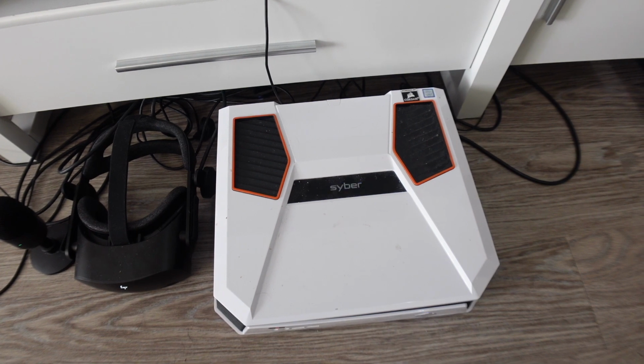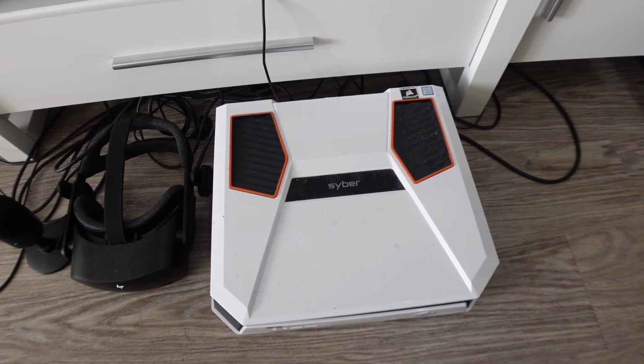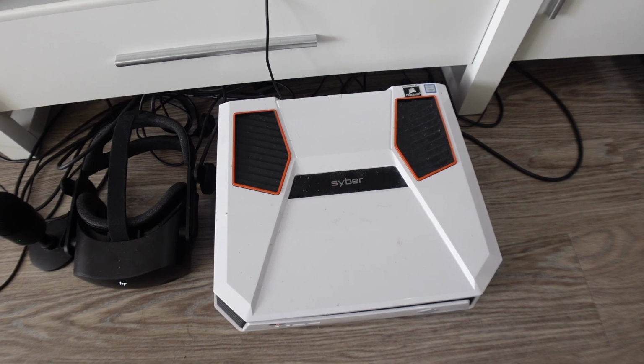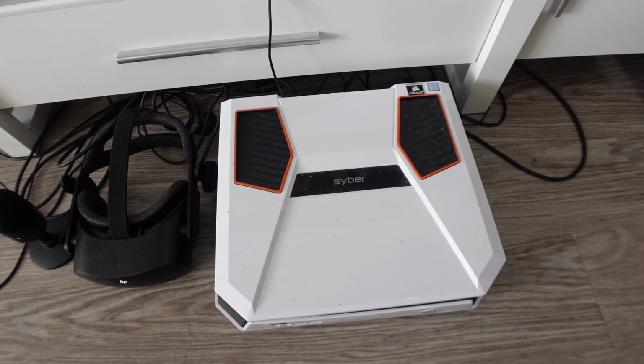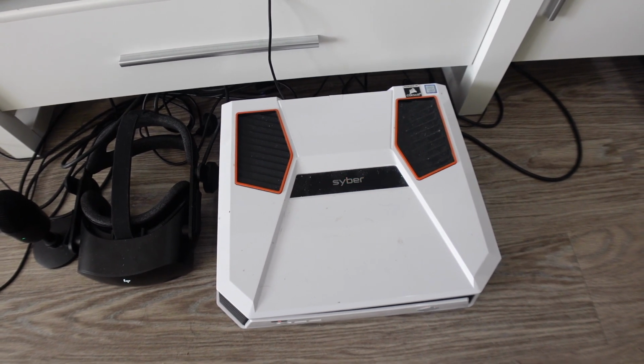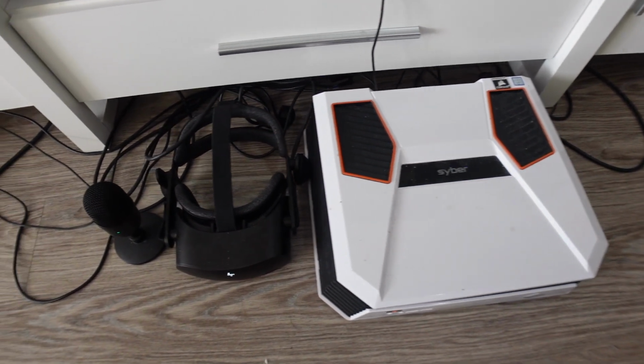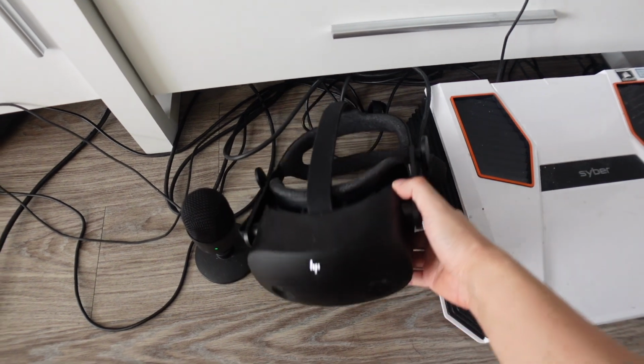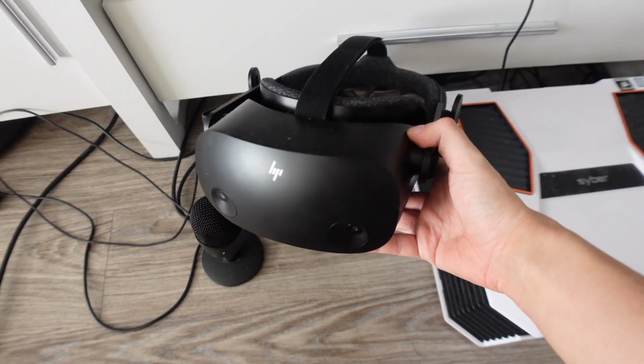I have a Core i5 9600K, 32 gigs of RAM, 4 terabytes of storage, and an RTX 2070. So this is my most powerful computer, and I use it to game with my LG TV. And I also have a headset with it. This is my VR headset, the HP Reverb G2. Did a review on this as well.